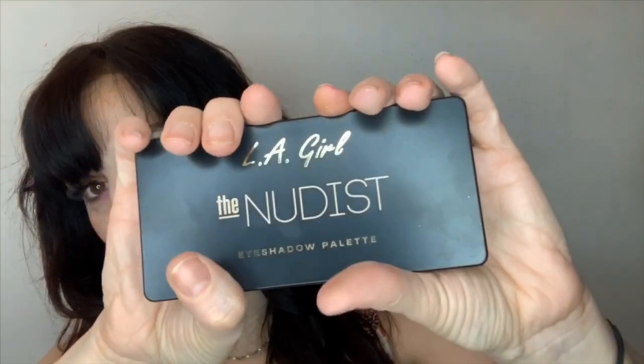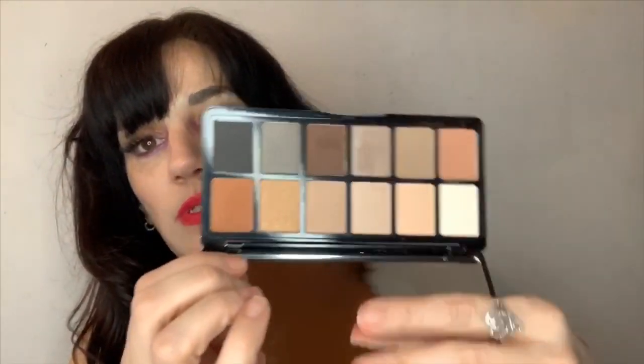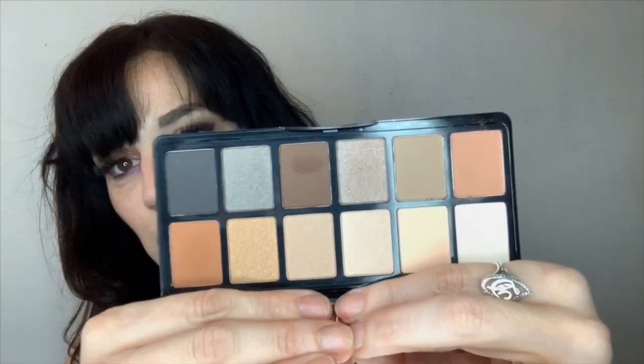Okay, one that I was not impressed with, this was a little bit of a wah, was the LA Girl, the nudist. I don't know what the hell I was expecting. I mean, the packaging is amazing on this. It's really, really nice. You get a really cool mirror and everything. What was I expecting? It was just your standard palette. It kind of reminds me of the Naked Basics. That's all it really is.